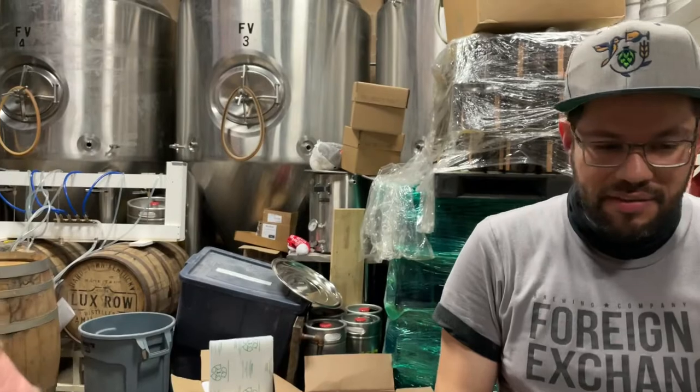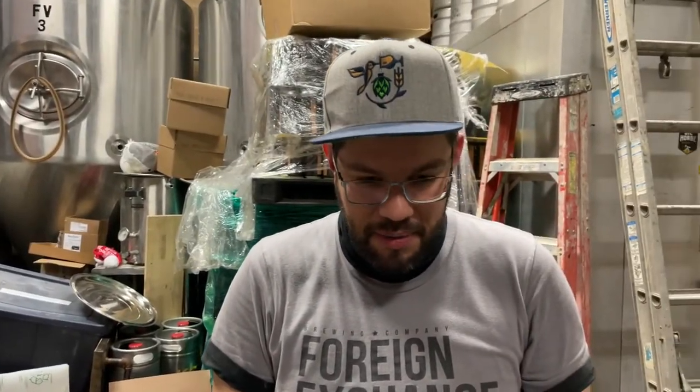I look for nice dark English malt flavor, a nice little bit of bitterness, a really clean finish, and a nice creamy body too.